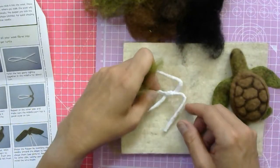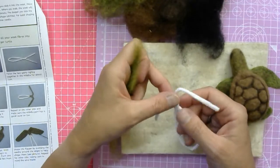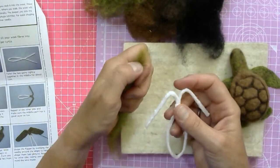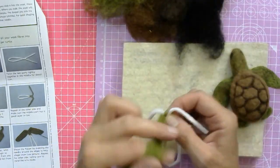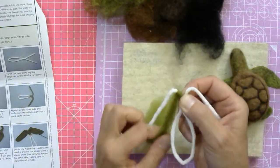And then you take a thin wisp of the green variegated wool and wrap it tightly around the end of the pipe cleaner. So this includes the 1 centimeter bend by the looks of it. I'm going by the photos. So I'm wrapping the wool around it.